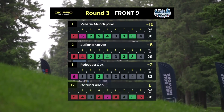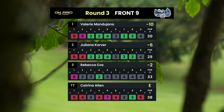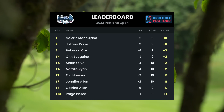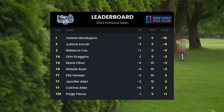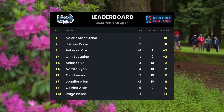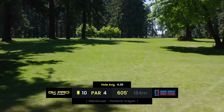We're at Glendoveer. It's our first round here. There will be another one tomorrow. Our first two are at Blue Lake. This course is a lot more open, a lot less OB, a lot more distance required. We had Valerie and Juliana really showing out on the front nine. Lots of birdies. Catrina Allen struggling a little bit, and Rebecca so close to getting those birdies. She's one over. Juliana 3 down on the round, but Valerie maintaining a 4-stroke lead right now. Natalie, Maria, and Ohn under par in the hunt, in contention for that lead card for the final day.